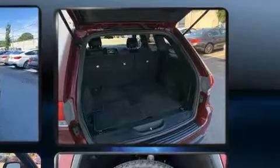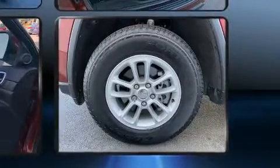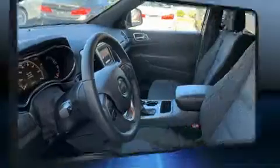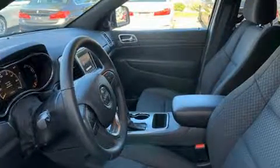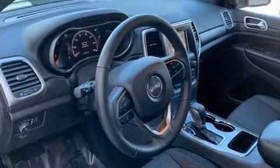Jeep ensures the safety and security of its passengers with equipment such as head curtain airbags, front side impact airbags, traction control, brake assist, anti-whiplash front head restraint, ignition disabling, and four-wheel disc brakes with ABS. It also arrives with a Carfax history report indicating just one previous owner.